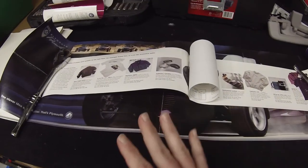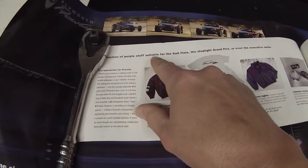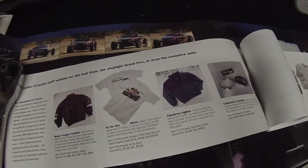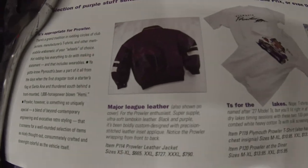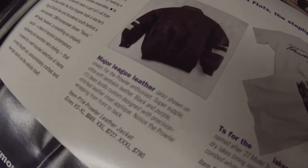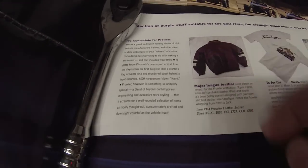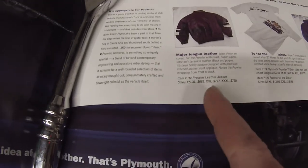This is the product line just for the Plymouth Prowler. It's a collection of purple stuff suitable for the Salt Flats, the Stoplight Grand Prix, or even the Executive Suite. Major League Leather Plymouth Prowler jacket. I'm not sure how well you can see that, but it has a Prowler logo on it that says Plymouth Prowler. And it is, oh my God.